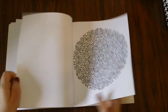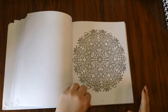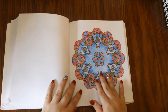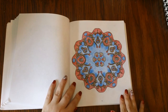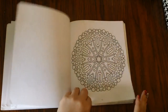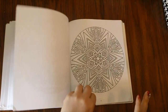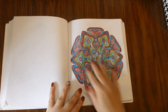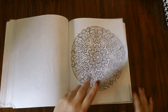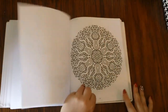I did do several in this book. As you can see, there are a lot that I haven't done. There are over 100 mandalas in this book. Okay, here's another one I did, and I think I might have done that one with Crayolas. There's still a lot more that I need to do in this book. Here's another one I did. That one might have been done with Prismas, I don't remember. I should have made notes on which pencils I used on them.